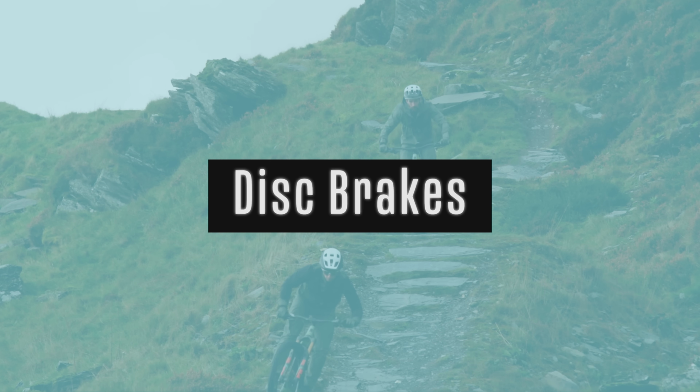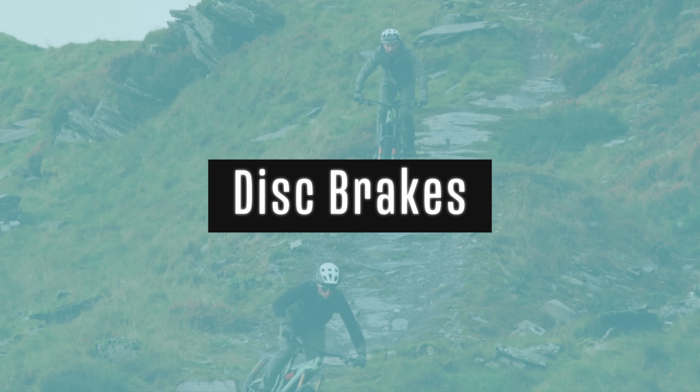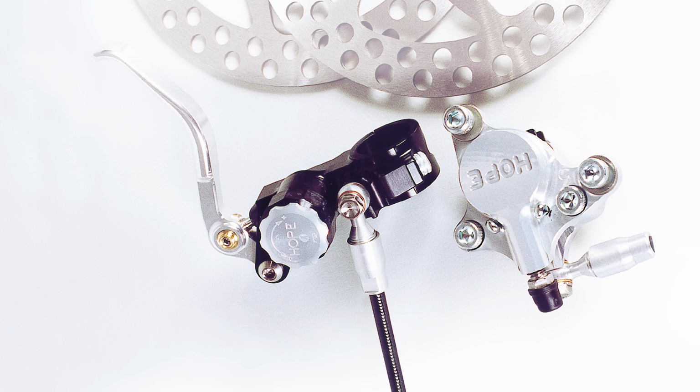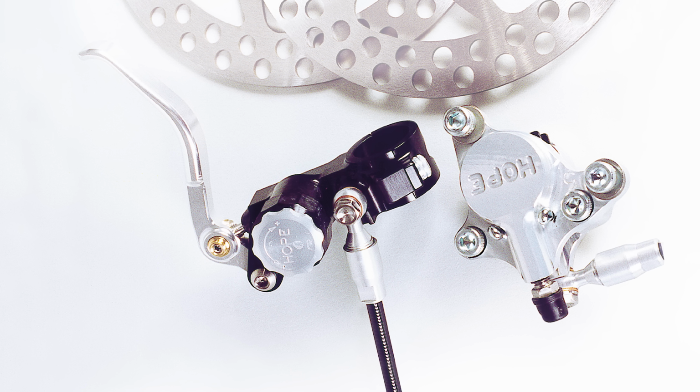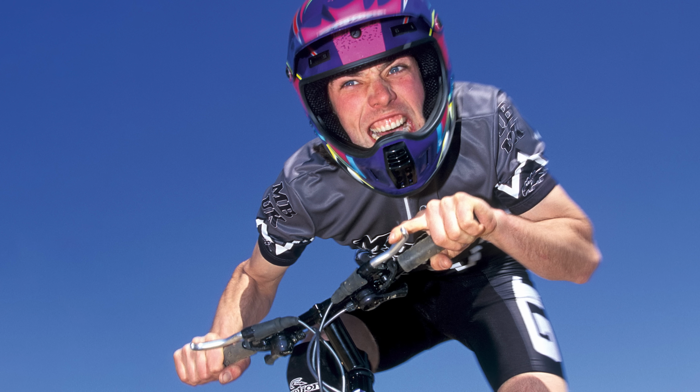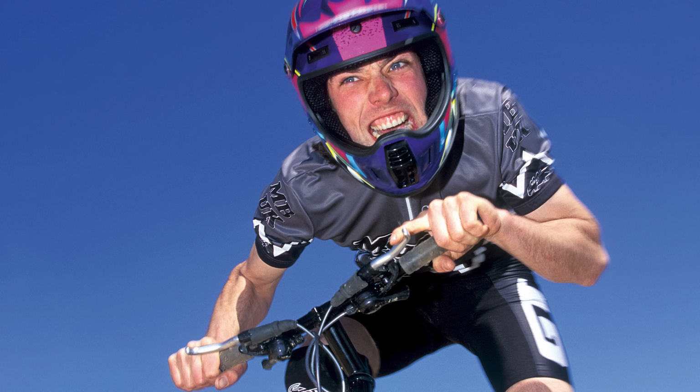As riding speeds kept increasing, brake technology had a hard time keeping up. By the 1990s, mechanical disc brakes were taking over from rim brakes, prized for their increased power and improved performance, especially in the wet. But it wasn't until the mid-1990s that UK's Hope Technology went global with the launch of their Hope C2 disc brake. Rob Warner won his only World Cup using these brakes in Kaprun in 1996.